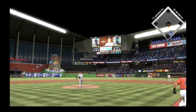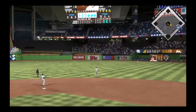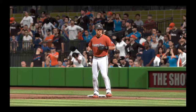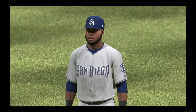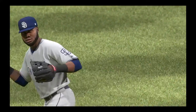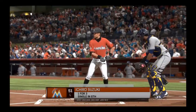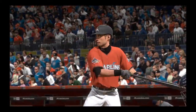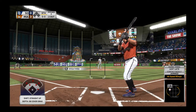Lofted in the air out toward right center. Margot's on the move. He gets there, and that's the 2nd out. The right fielder, number 51, Ichiro Suzuki. Standing in, Ichiro Suzuki. He's got a hit in 3 at-bats to this point.